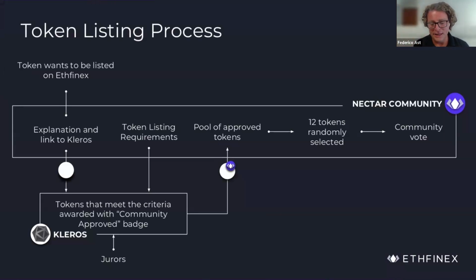Okay, and Kleros was like a filter that would be the first filter when you wanted your token to be listed on Edfinex. You would have to send it to Kleros. Kleros would make this process to make sure that it's not a Ponzi, etc. And then after you pass this filter, then only the team would review the token and make the final decision.